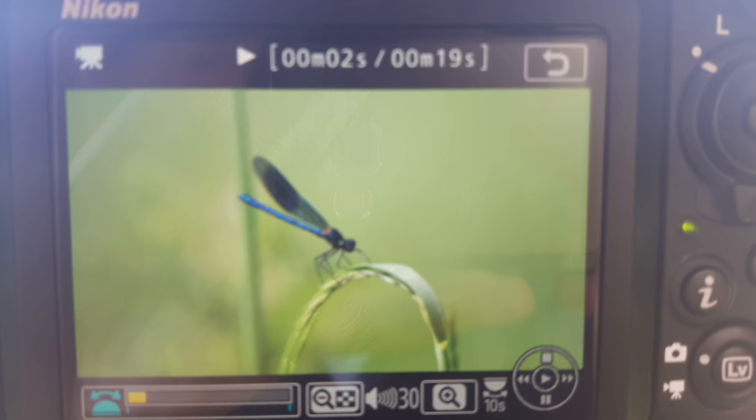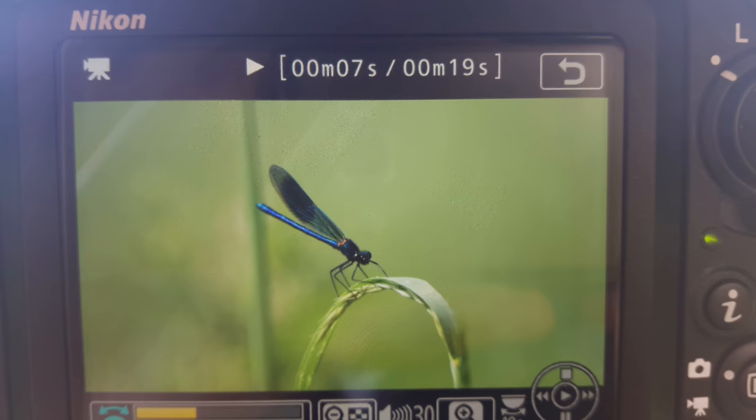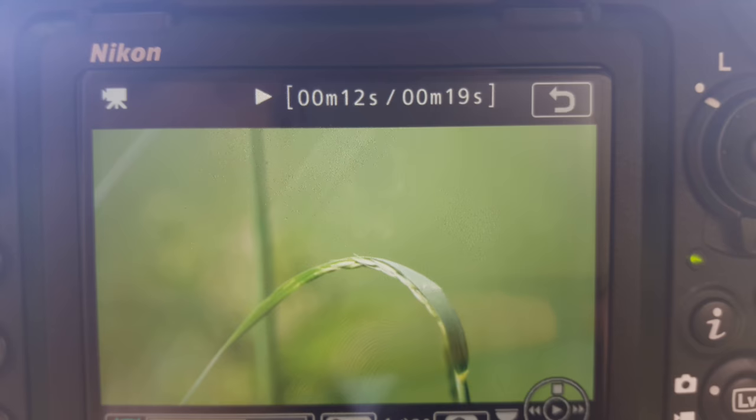I'm going to struggle to maintain focus with this, but we'll give it a go. One damselfly on a Nikon 600mm f4 lens. Not the ideal lens for shooting a damselfly with, but there you go.